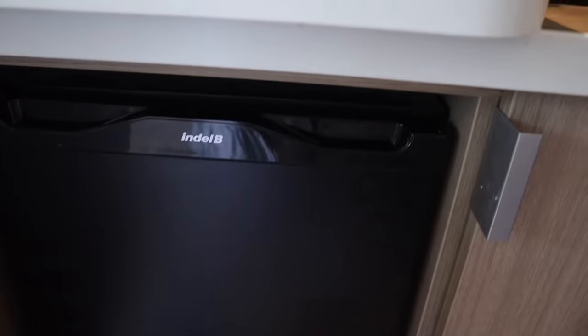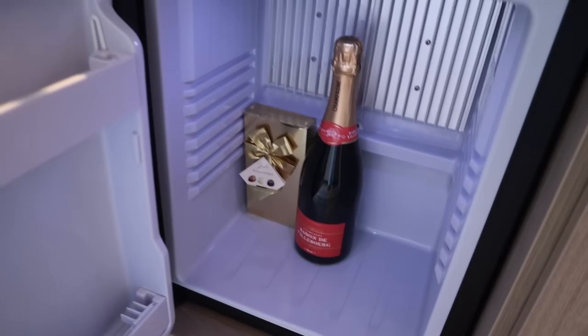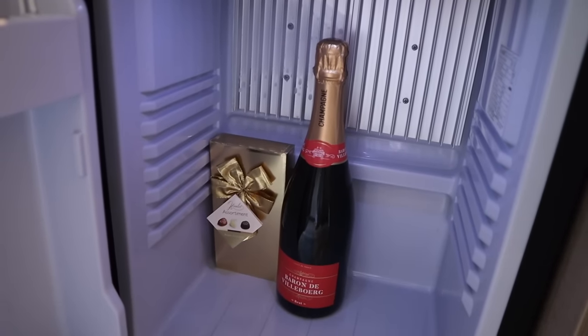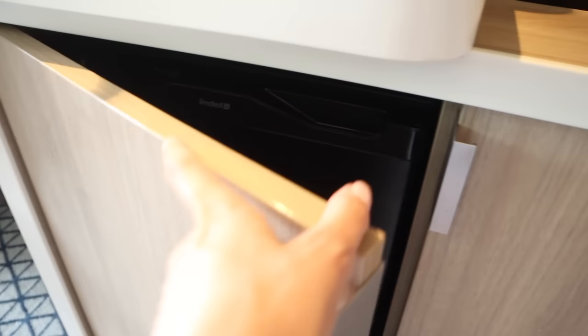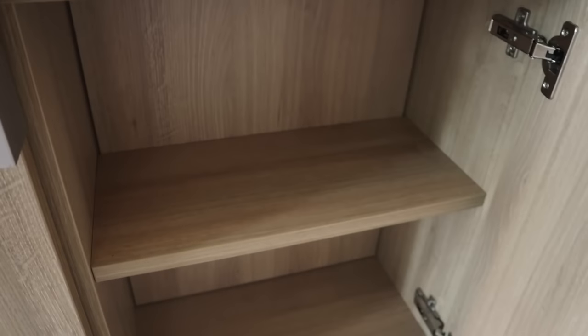And then we also have... Oh, wow! That's so kind of them. They put a bottle of champagne in for us. They have treated us there. Thank you so much. And then, obviously, more cupboard space.